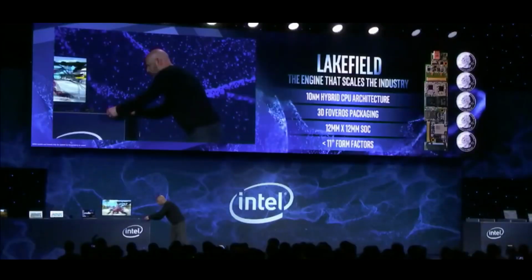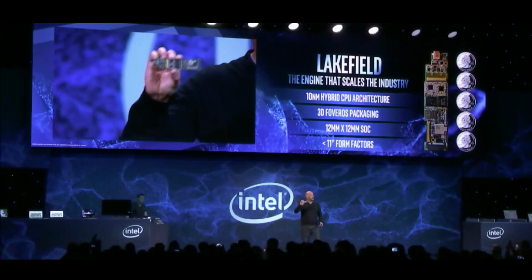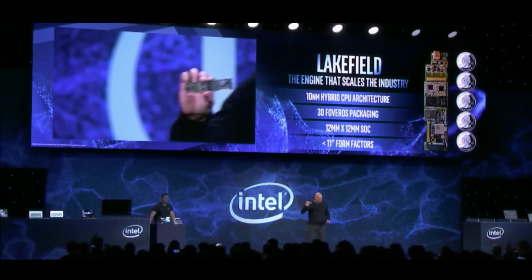I wanted to show you the Lakefield board that we built inside of Intel. Here it is. This is Lakefield on a reference board that we have done in-house. This is our smallest full PC motherboard. This kind of innovative form factor can go many, many places, and we're excited about what this could bring.